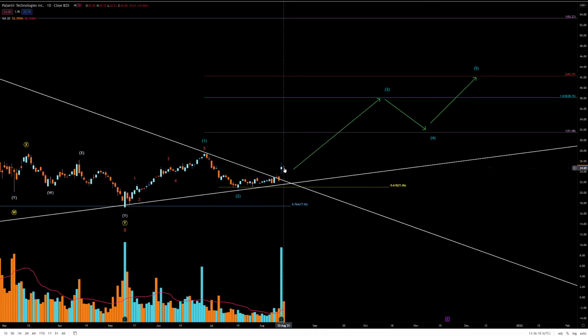Well, we could have a slight pullback if we hit a wave five peak up here. I don't think it's going to be deep. I don't think we would see a full 61.8% retracement just because the earnings were that good. I think that this stock is going to launch. And so all dips at this point remain a buy.